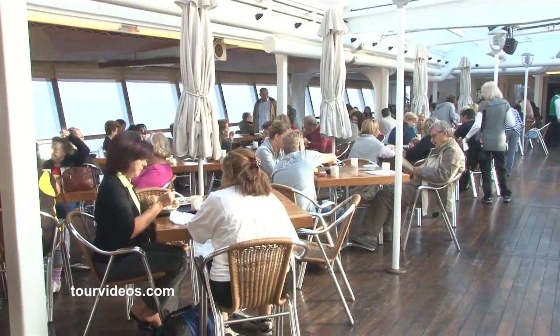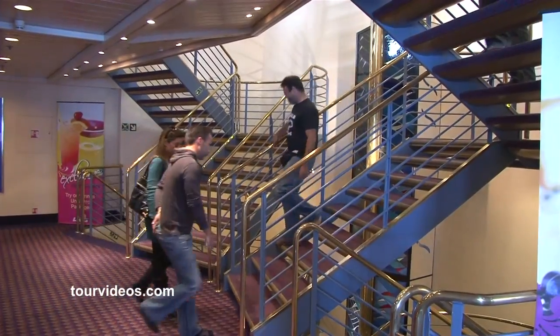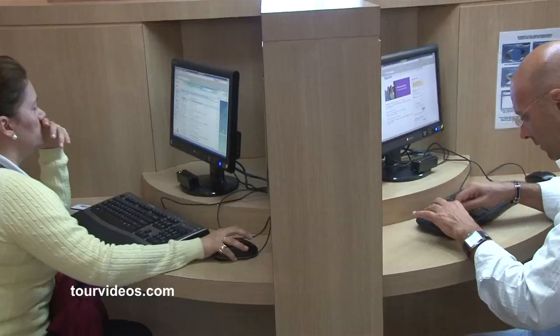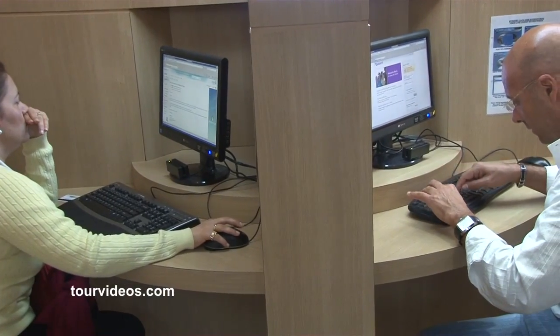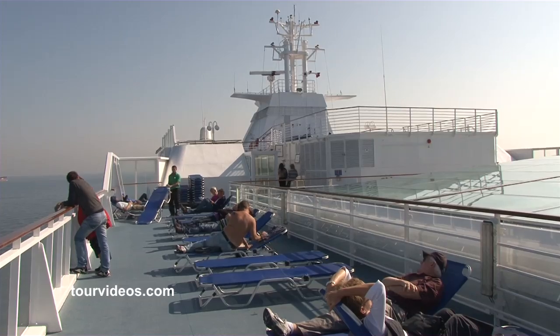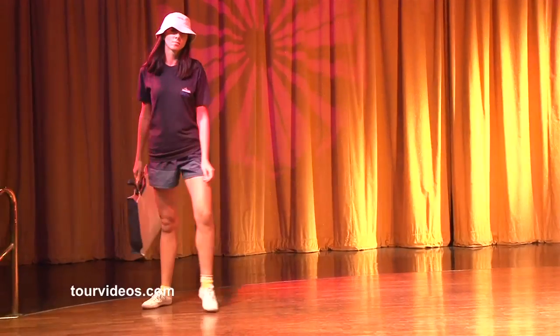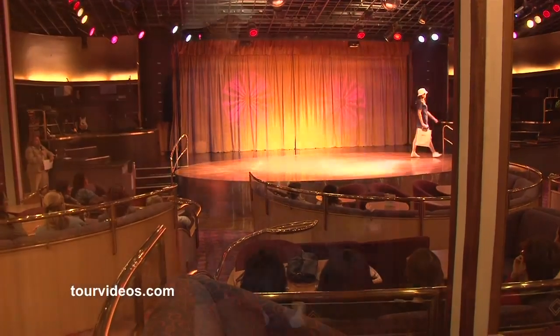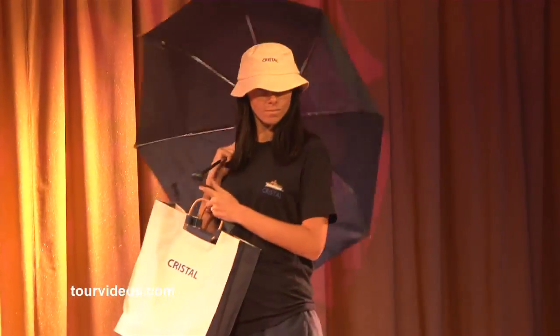And there's different activities on board the ship as well. And there's a gift shop, and they've got internet service on board, internet cafe. Take a stroll around the ship. They even put on some activities like a fashion show. There's dance lessons, there's bingo, there's a variety of sundry things.